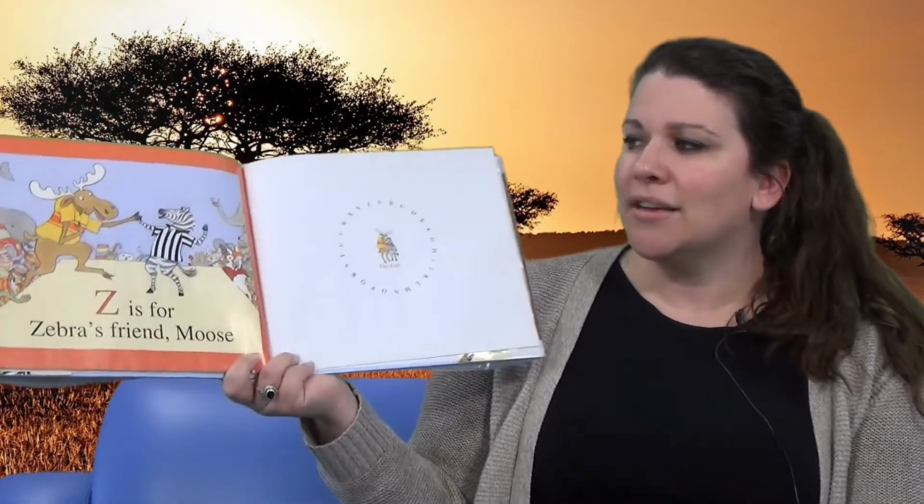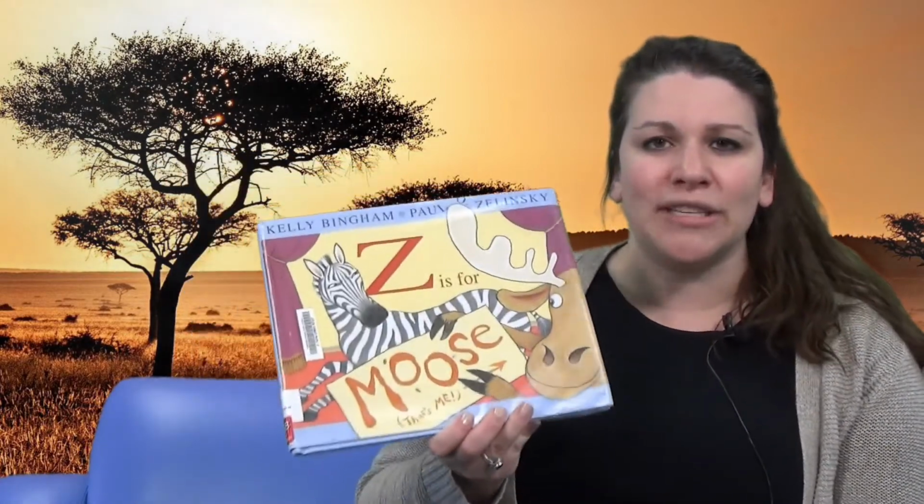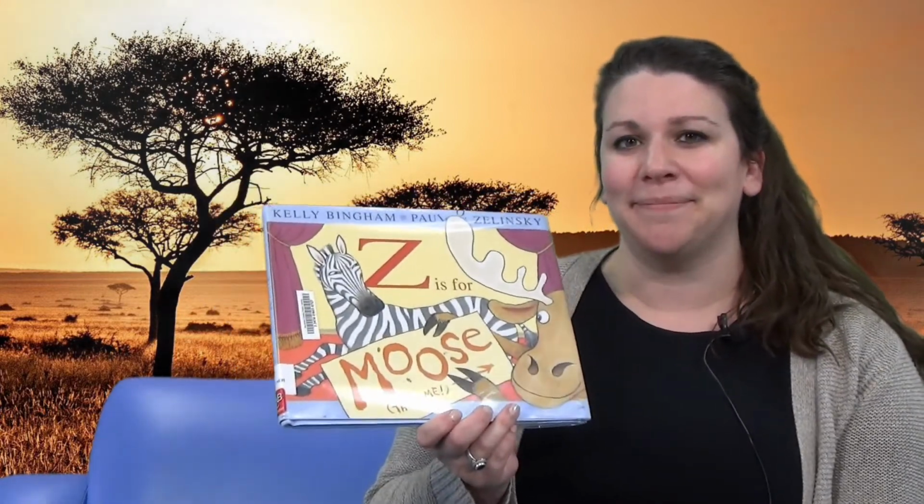Yay! So Moose did get his own page. So that was Z is for Moose. So you can see here, we have this beautiful zebra. Look at those black and white stripes. Now we're going to meet a new friend in our Phyllis Donner Aquarium who looks similar to a zebra.